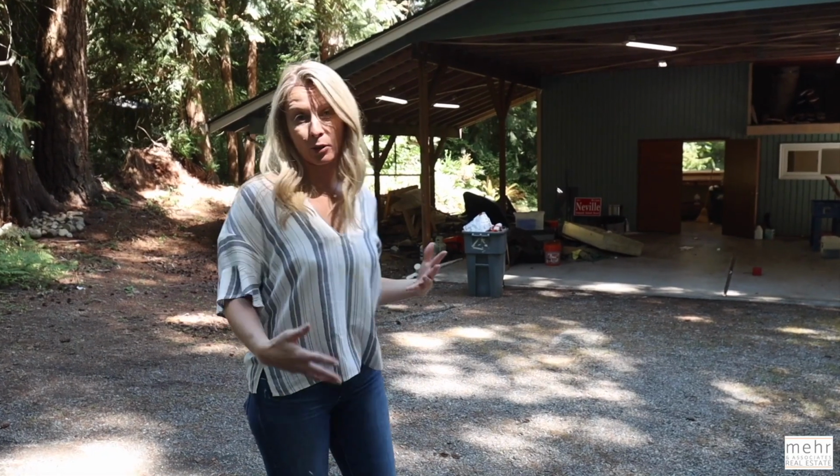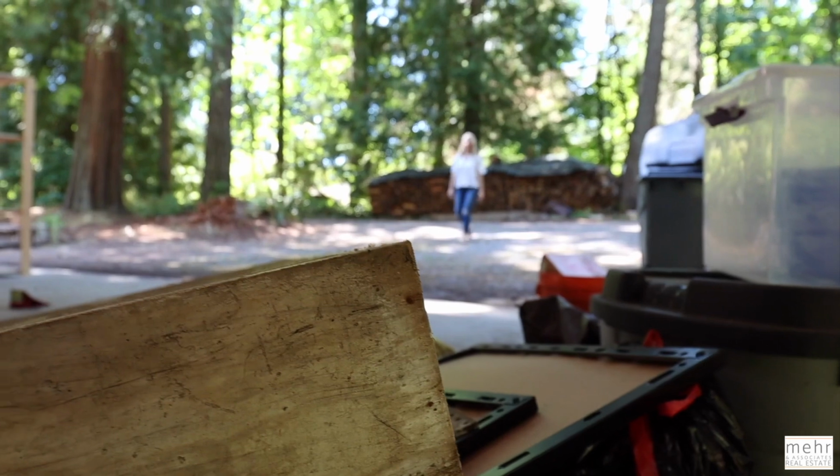So we have a little bit of work to do. My friend who I'm selling this house for, I do anything for him and his wife. I told them that I'm gonna take care of all their stuff that they left behind. So let's go see all the amount of work I have to do. Come on.